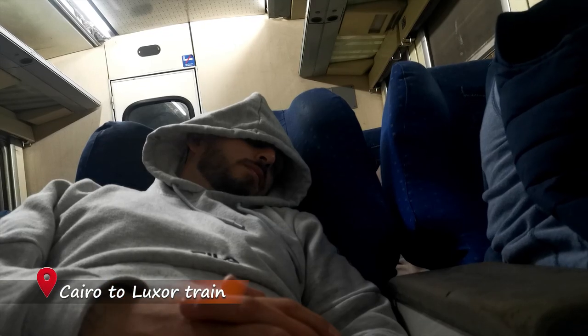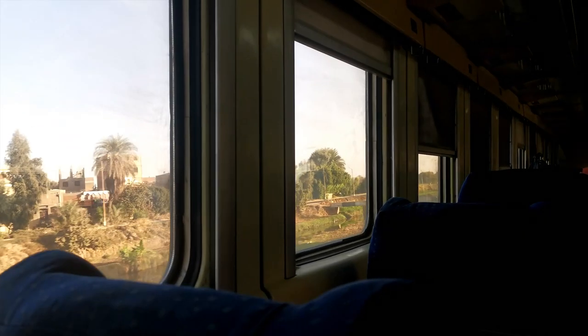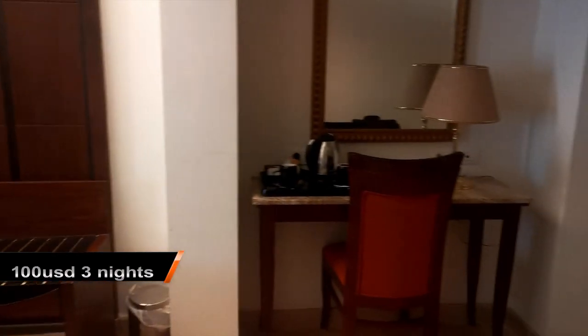My train was at 10 at night and I will be arriving to Luxor at 8 o'clock in the morning. More info about the train tickets under the description below. This is my hotel in Luxor. It has very good location and it's on the East Bank.